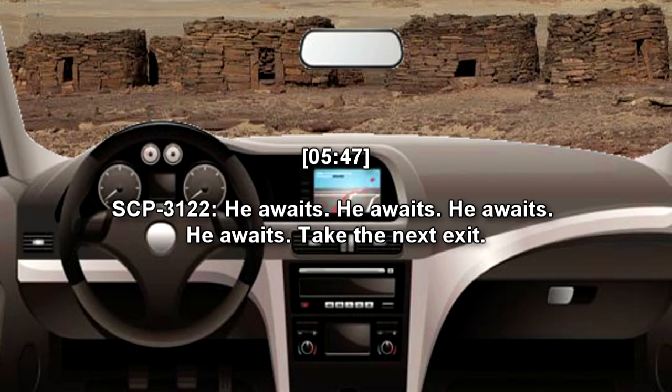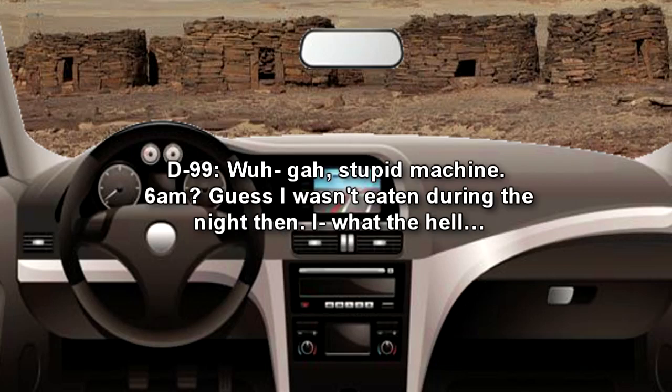He awaits. Take the next exit. Get. Stupid machine. 6 a.m.? Guess I wasn't eating during the night then. What the hell?